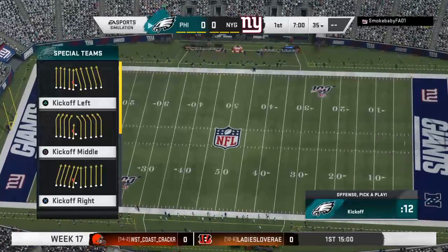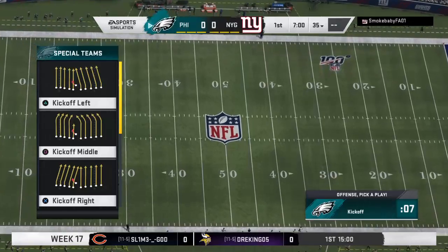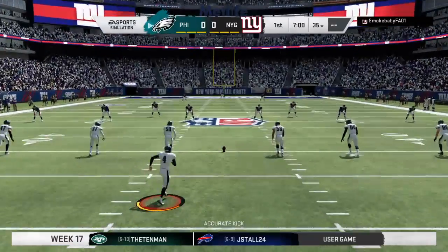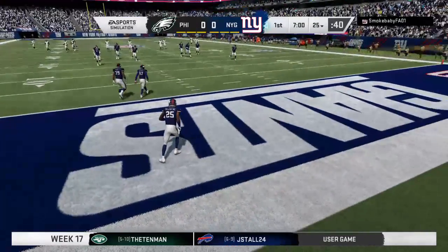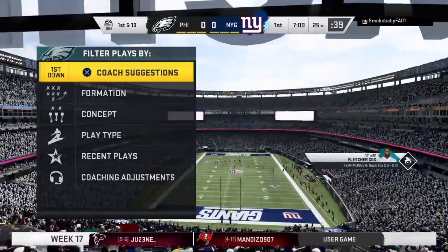Giants get set to match up with Carson Wentz and the Philadelphia Eagles. Here we go. The final week of the NFL season. Week 17 is underway. And that'll carry over the back line of the end zone for a touchback.